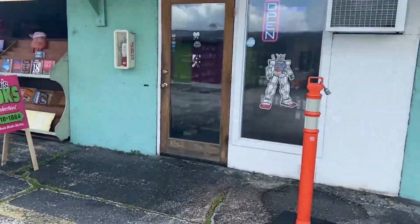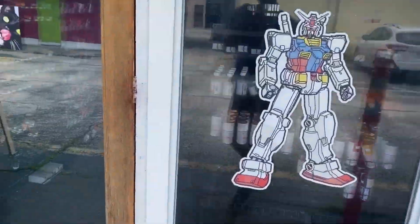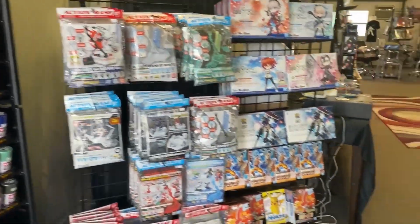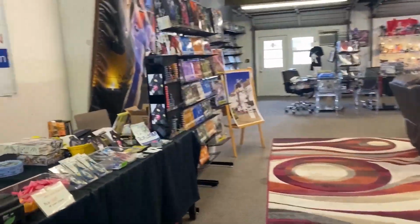I'm really excited to show you guys the type of selection that I have to choose from at my favorite local. I have two other shops that sell Gunpla, but this is the one that I definitely make the trip to specifically to support them, because they are a small business owned just by one guy running it himself. So here in just a second we'll be there, and we'll check it out. All right, so here we are. And here it is.